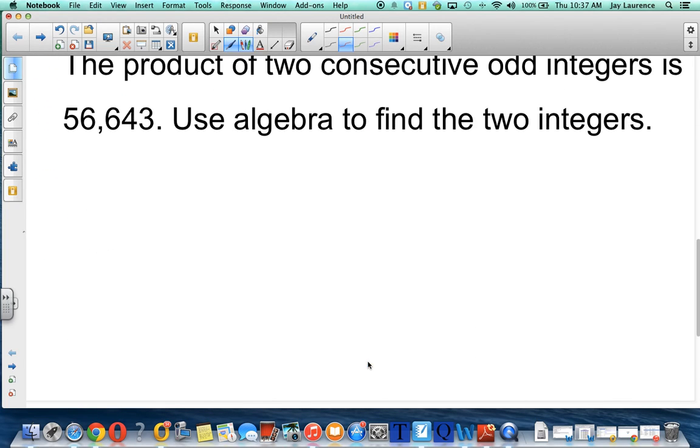Okay, here's another problem. The product of two consecutive odd integers is 5,643. And this problem would be very similar to the last one. Kristen Deal will point out that it'll be a little different in our variables. Yeah, good job, Kristen. Because when I set up my variables, I'm going to start off the same way.